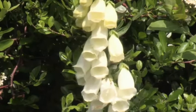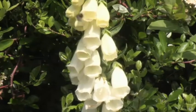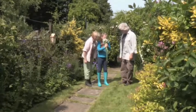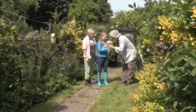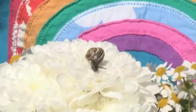Look! There's a bee on the flower. Bees are good for flowers. Grandma's got some flowers. They're beautiful. Would you like a flower? Yes, please. Would you like a flower? No, thanks.